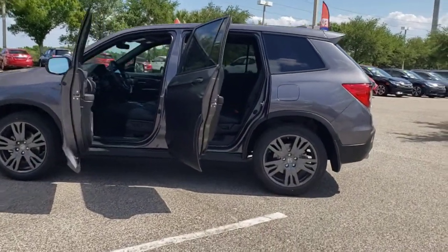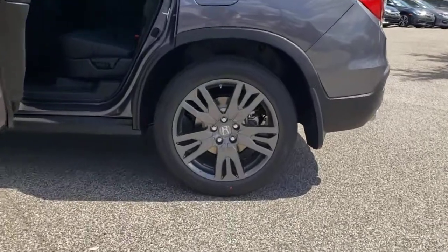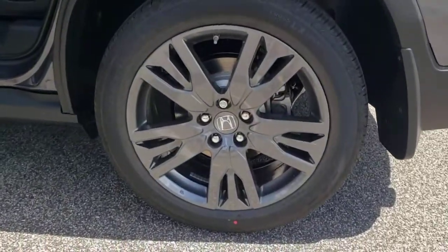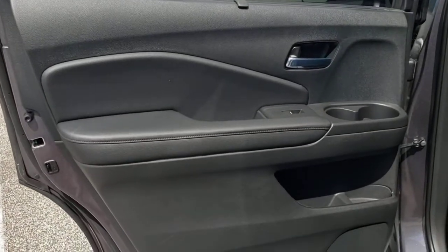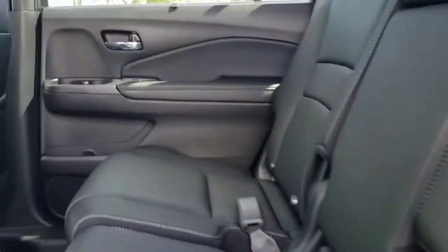These are just some of the great options this vehicle comes with: sunroof, moonroof, keyless entry, backup camera, power liftgate, power passenger seat, keyless start, fog lamps, heated mirrors, adaptive cruise control, remote engine start.